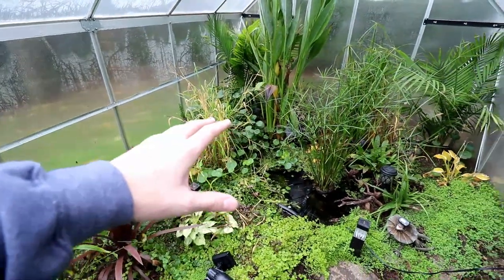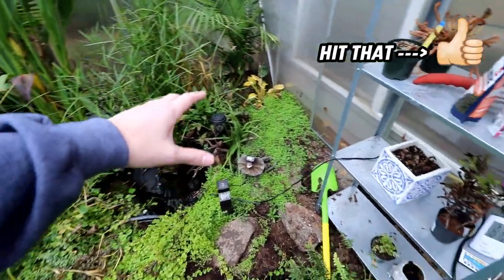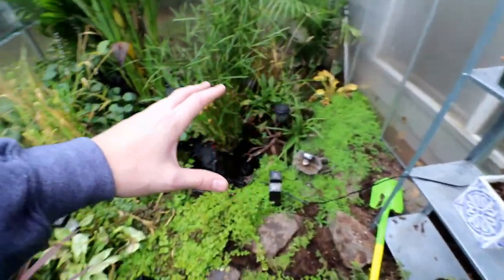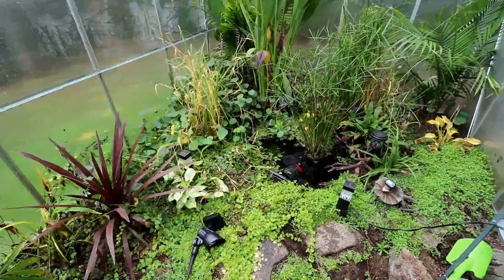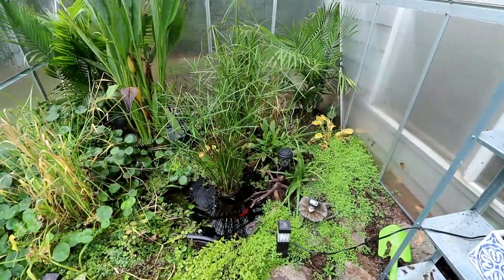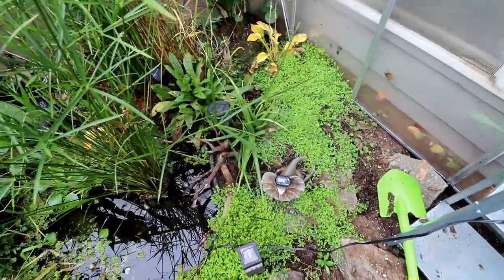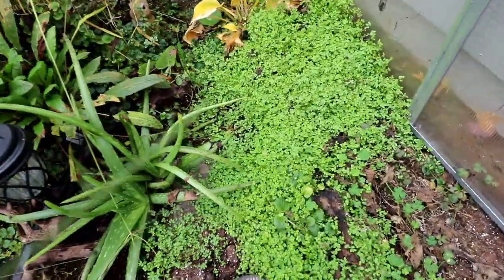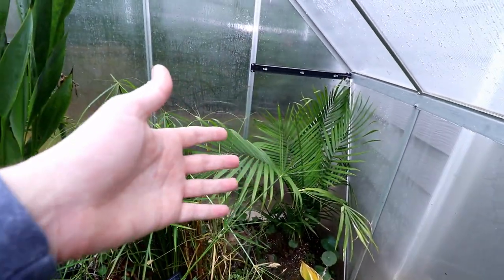If you followed along with pond season 2, you'll notice right off the bat we have fewer plants in here. The coleus that were growing massive over here on the right and the left side, I ended up taking out because they were producing seeds and they were going to be all over the place. So I pulled them out. They did really well this year. The baby tears is also still doing really good, even though it's a lot cooler in here. And the palms are still alive, which is awesome.